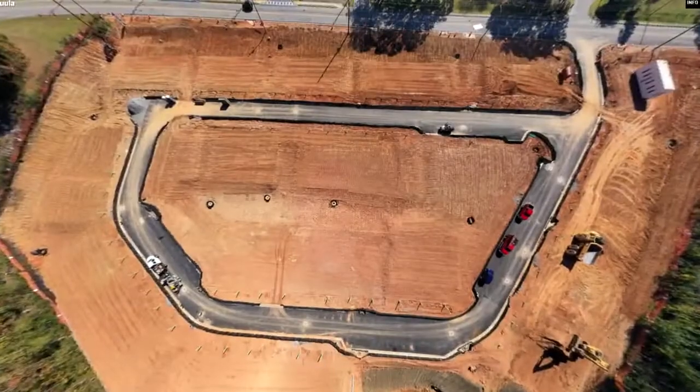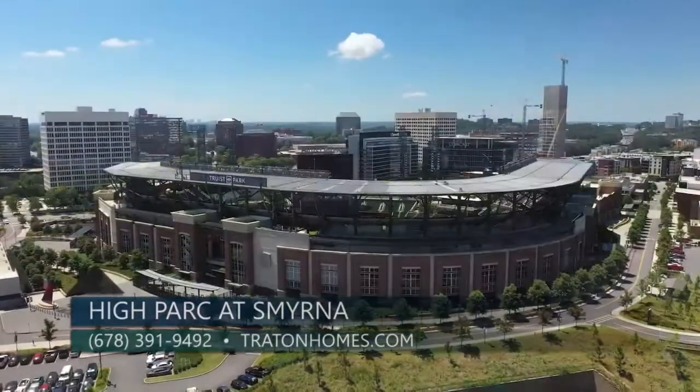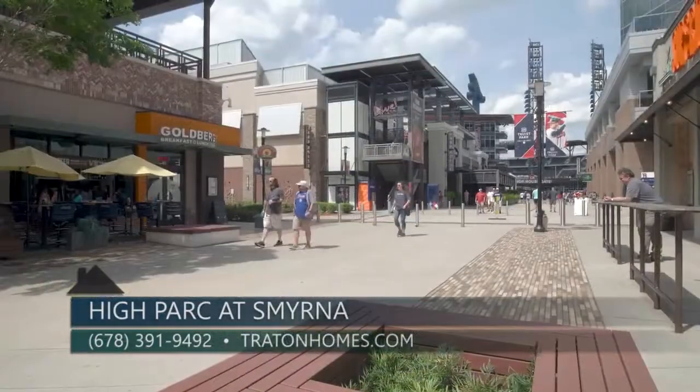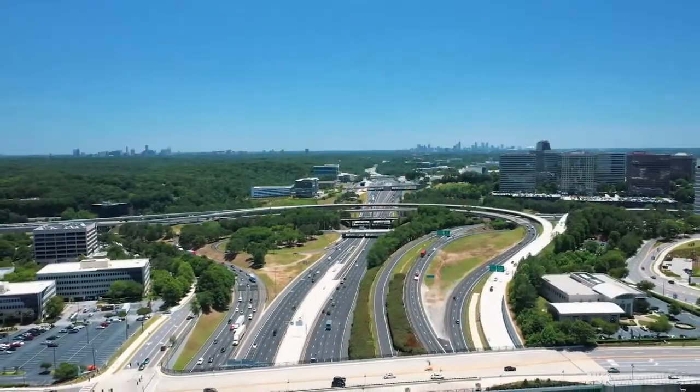Yes. And one of the best things about this community is the location. So tell us about where it's located. So High Park at Smyrna is in a wonderful area in Smyrna. It's off of Windy Hill Road. We're actually in walking distance to Smyrna Market Village and the Belmont area. But for convenience-wise, we're also so close to Truist Parc and the Battery, great access to the interstates 285 and 75. So it's really kind of close to everything.